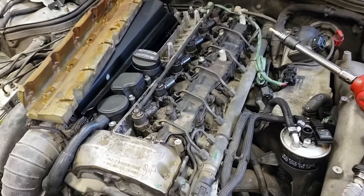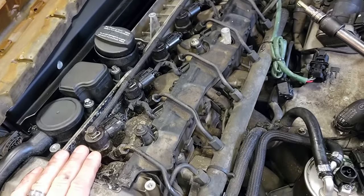So I'm going to warm this engine up, then we're going to get to cleaning, and this is going to get kind of messy.